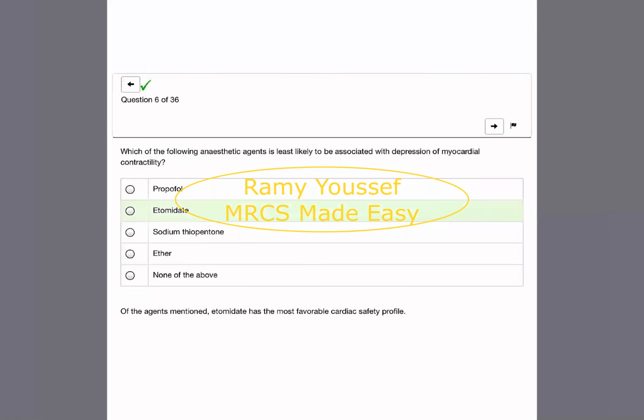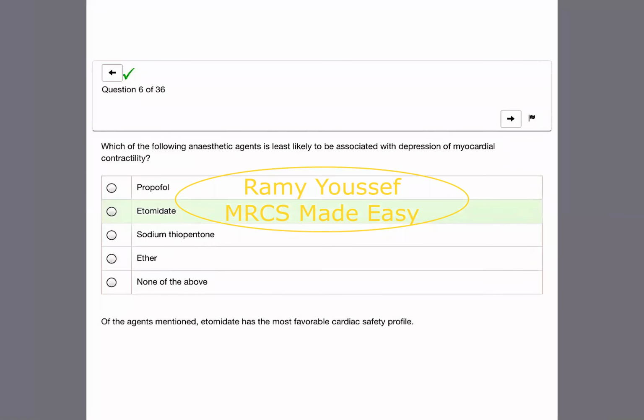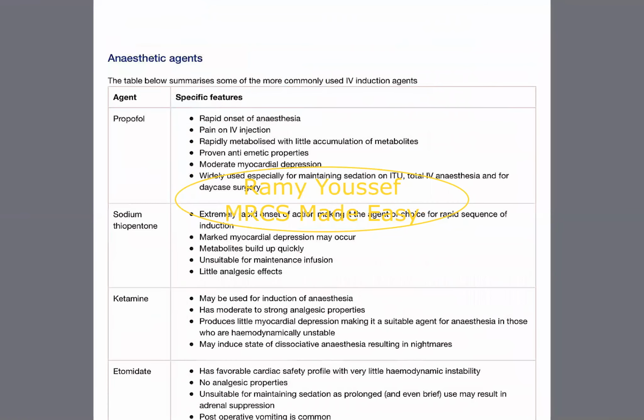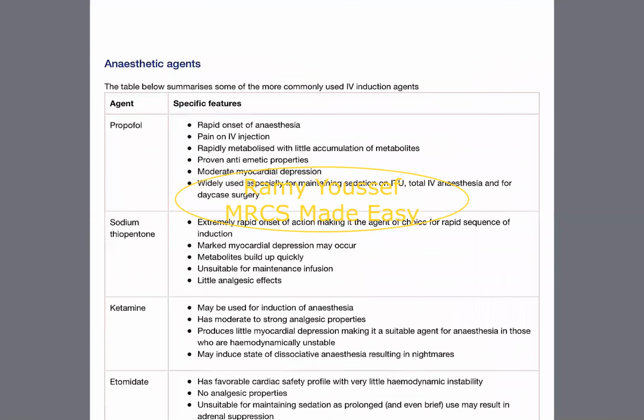Exactly. Most favorable cardiac safety. We have two, etomidate and sodium thiopentone, which have different actions on the heart. As long as I remember, sodium thiopentone may cause marked myocardial depression. Yes.